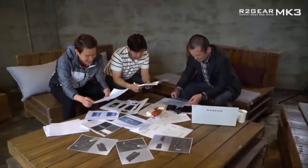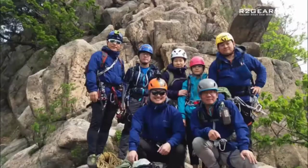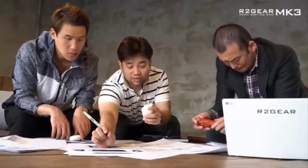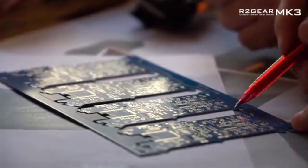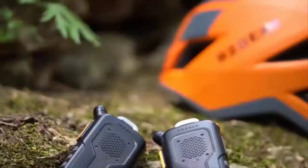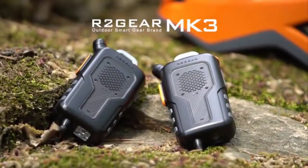The team at R2 Gear, big fans of outdoor activities, have been trying to resolve this issue for the last 2 years. After the successful development of the MK1, we have finally launched the Mark III, the most convenient and safe outdoor communication tool.